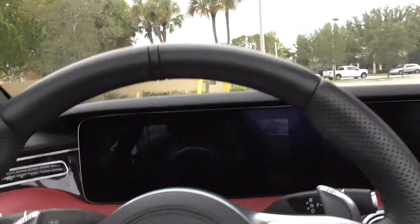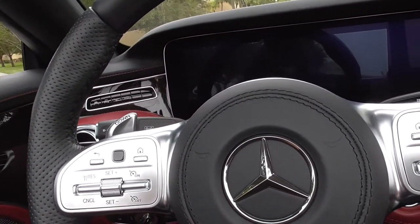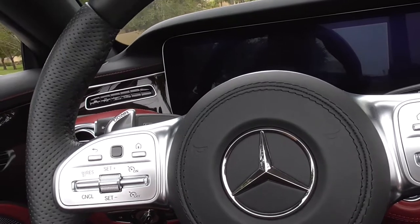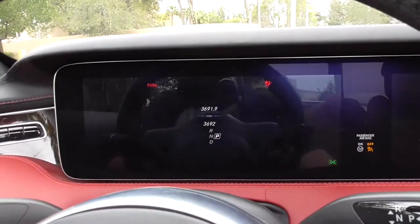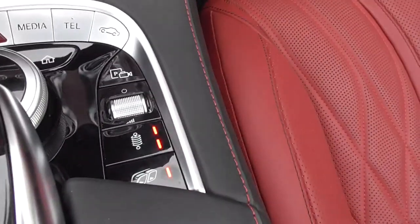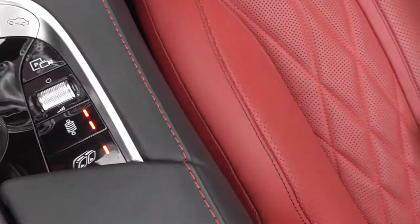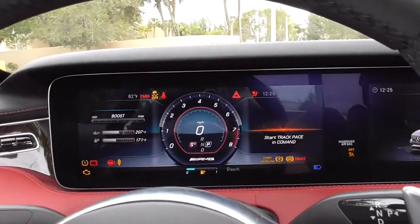So let's go ahead and start it. Now with all Mercedes-AMG models, basically after 2011 or 2012, when you put the ignition on, you can go down to, we'll go to Sport Plus, which puts the suspension, which has its air suspension, in the stiffest setting, so you have two settings, and opens the exhaust valves. So we'll turn off the radio right now, and we'll give it a start.